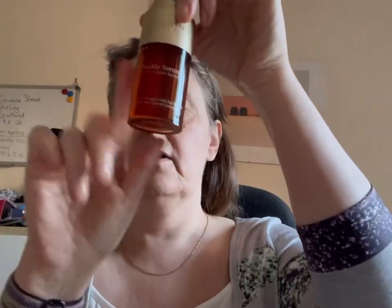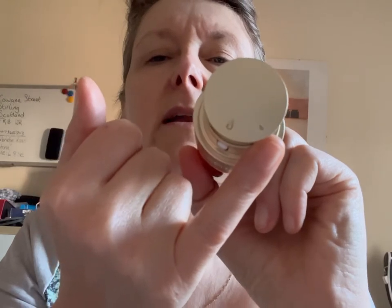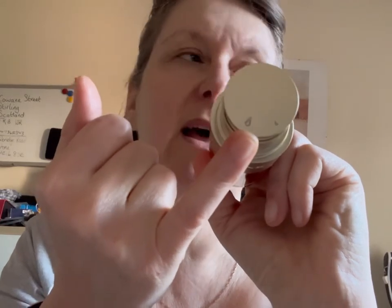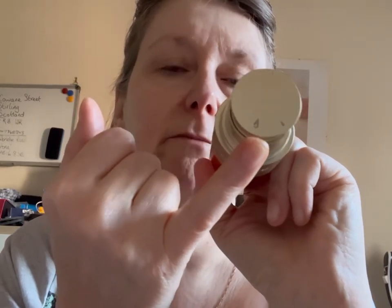It's the double serum. Now this is what it looks like. It's one half oil, one half water. You've got the two different sizes of disperser, the large one or the small one. I think I'm only ever going to need the small one. Unless I'm on holiday, when at the end of a day where I've been sunbathing, I will probably need a bit more protection at night.